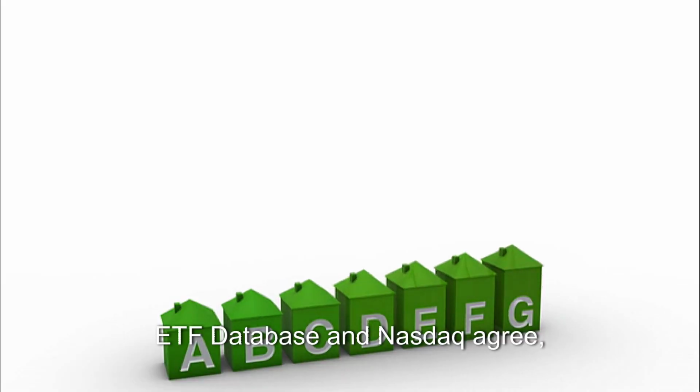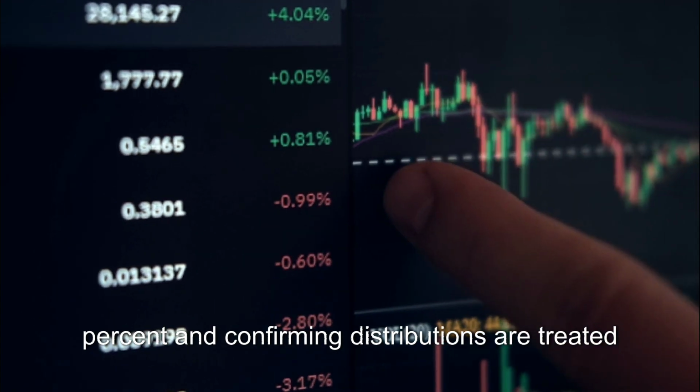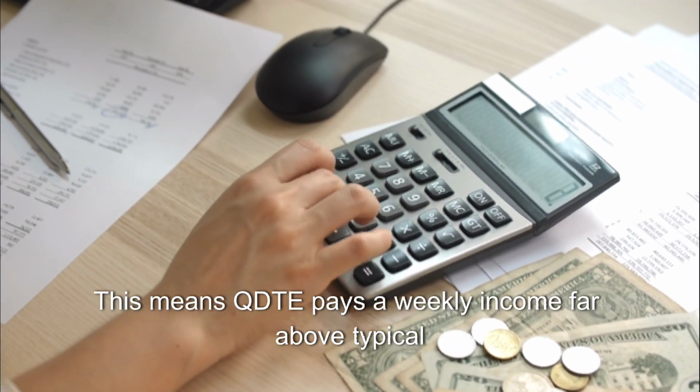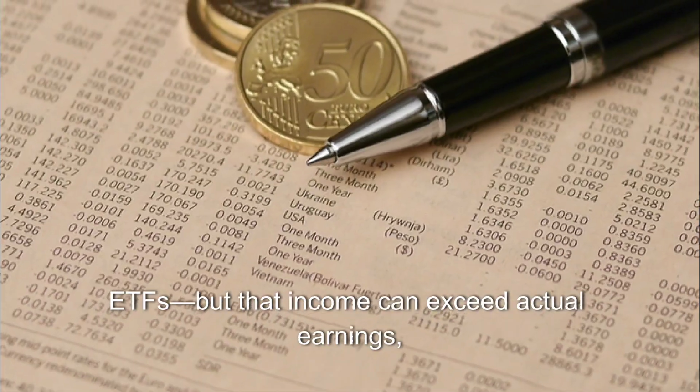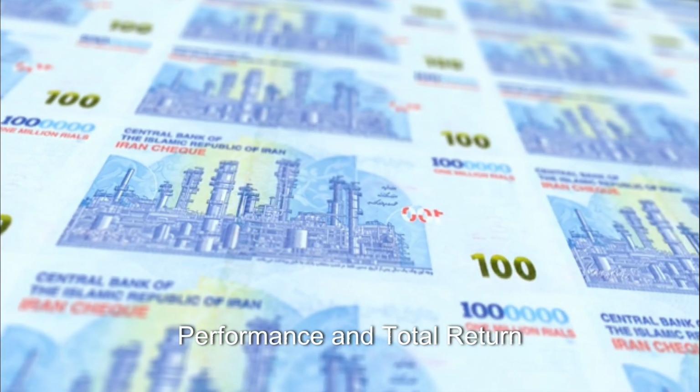ETF Database and Nasdaq agree, reporting an indicated yield around 44% and confirming distributions are treated as return of capital. This means QDTE pays a weekly income far above typical ETFs, but that income can exceed actual earnings, drawing from NAV via return of capital.